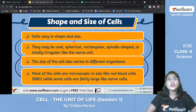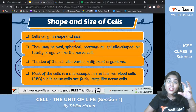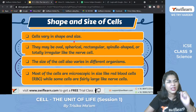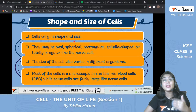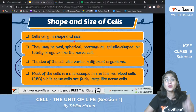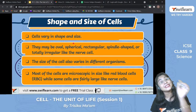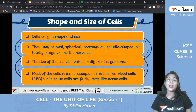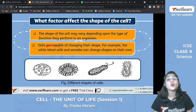Now tell me, do you think that the elephant is a very large animal, and that is why its cells are also large, and the rat is a very small animal, and that is why the cells of the rat are very small? No, it never happens. It never depends upon the size of the body of the organism. It actually depends upon the function which they are performing. Most of the cells within our body are microscopic. Definitely, the red blood cells are very small, and some are fairly large, like the long nerve cells. So on what factor do they depend? The shape of the cell mainly depends on their function, what type of function they are actually performing, right?